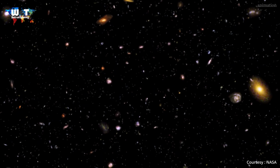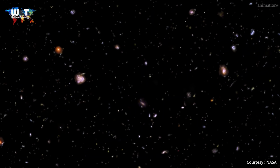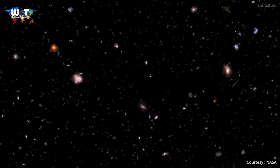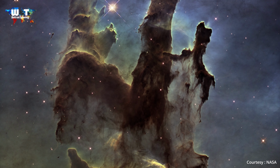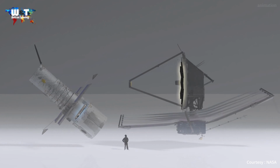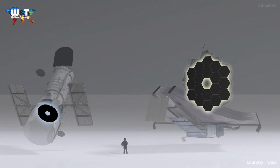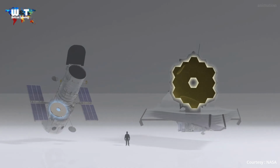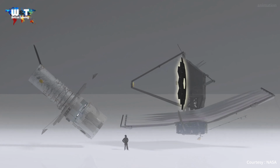Webb is designed to look deeper into space to see the earliest stars and galaxies that formed in the universe, and to look deep into nearby dust clouds to study the formation of stars and planets. In order to do this, Webb will have a much larger primary mirror than Hubble, which is 2.7 times larger in diameter or about 6 times larger in area, giving it more light gathering power.